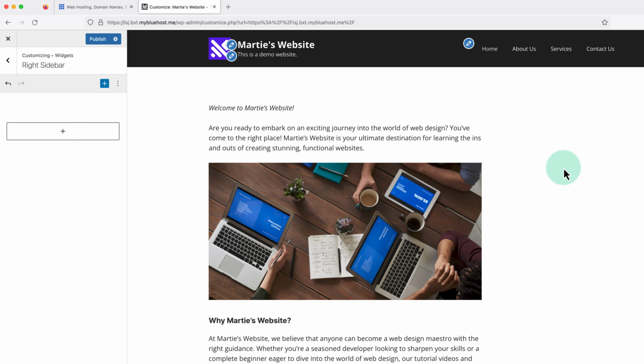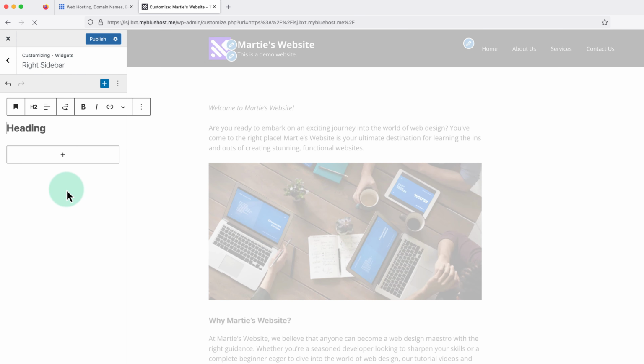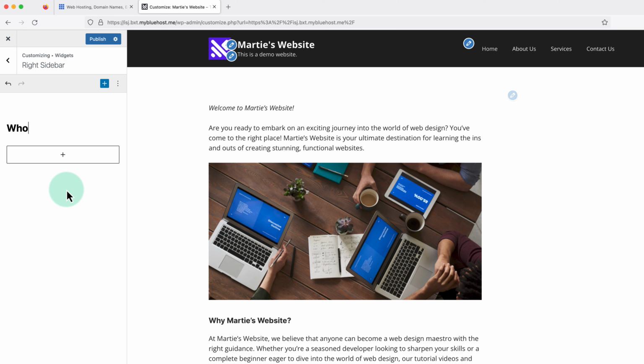Now we could leave it like this if we wanted, but I'm going to add some content in here for mine. And to do this, we're going to click this plus symbol on the left to add a new block. And this is basically done in the same way as adding content to our pages. So first I'm going to click on heading to add a text heading. Then we can just type our text in here. And we'll see it appears on the right.